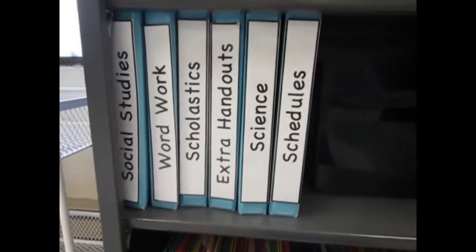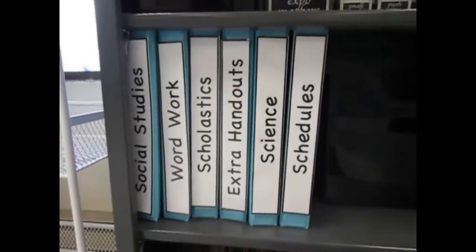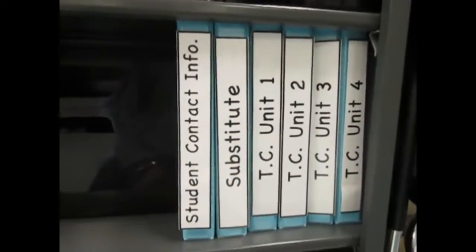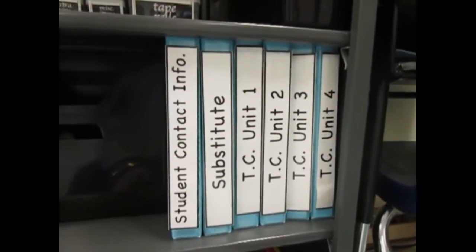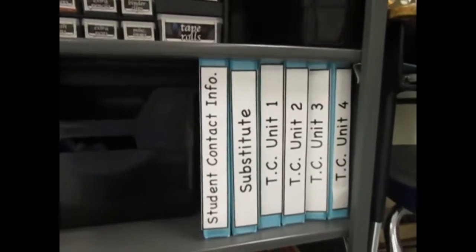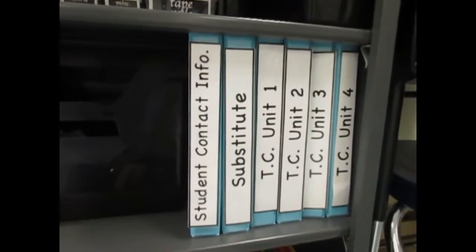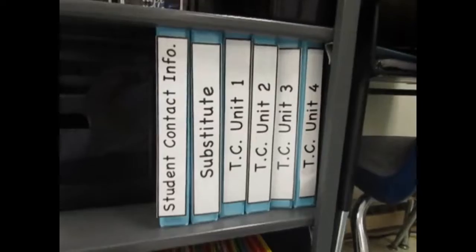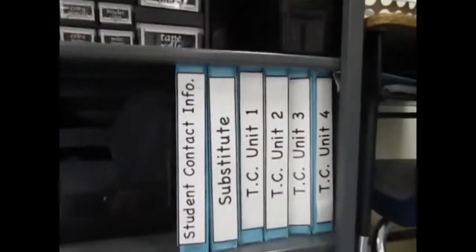So I have a binder for each of those, and then I also have word work, Scholastics, extra handouts, and schedules. And then on this side I have student contact info, substitute binder, and then our Teachers College units 1 through 4. We use Teachers College here for reading and writing. That's just the curriculum that we have here in my school. So I have a binder for each unit and make it a bit more organized for myself.